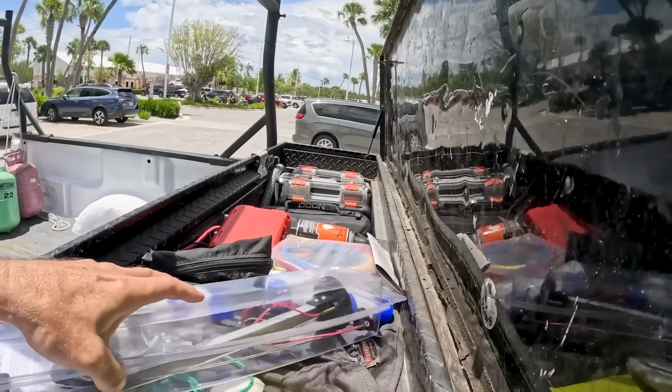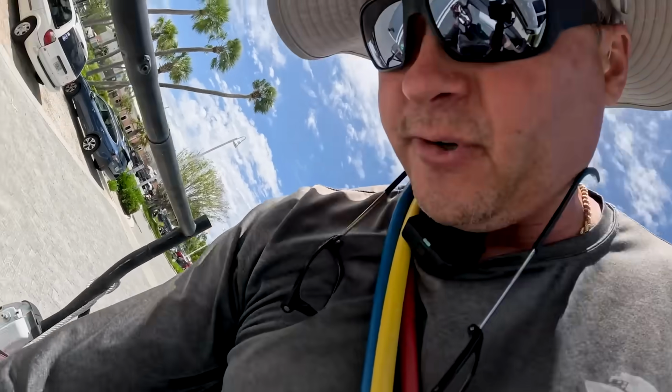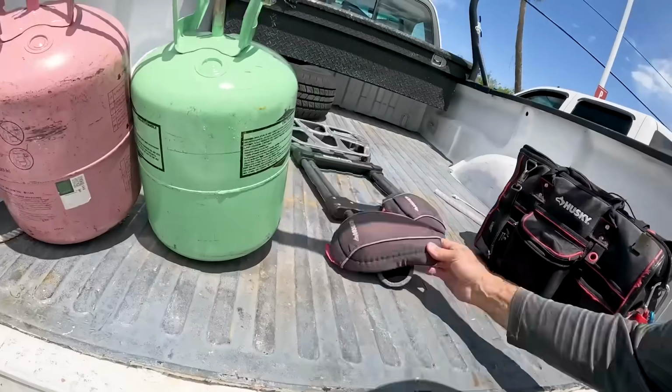I did want to grab one thing out of here though. Where is it? Hard start super boost capacitor for air conditioning unit. Sometimes when they get old, the compressors get hard to start. You need a little extra boost, but I don't know if that's it or not. I doubt it, but we'll see.